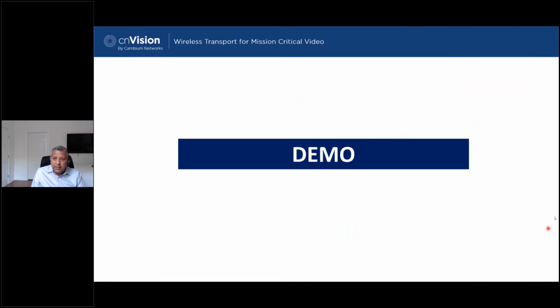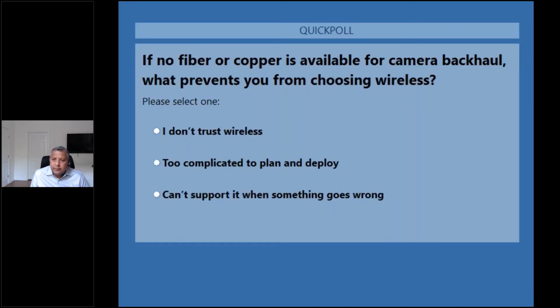But before we move to the demo, Riley, maybe one more polling question. Riley, would you mind reading out the polling question for us? Yeah, definitely. So if no fiber or copper is available for camera backhaul, what prevents you from choosing wireless? You can select A, I don't trust wireless, B, too complicated to plan and deploy, and the last one, can't support it when something goes wrong. So we'll give it a little while and then I'll go ahead and share the results in a bit.